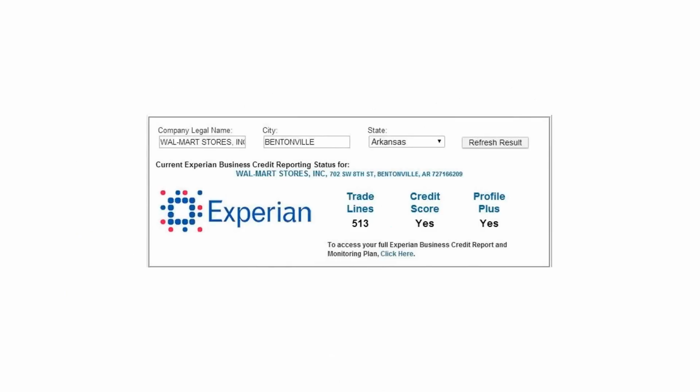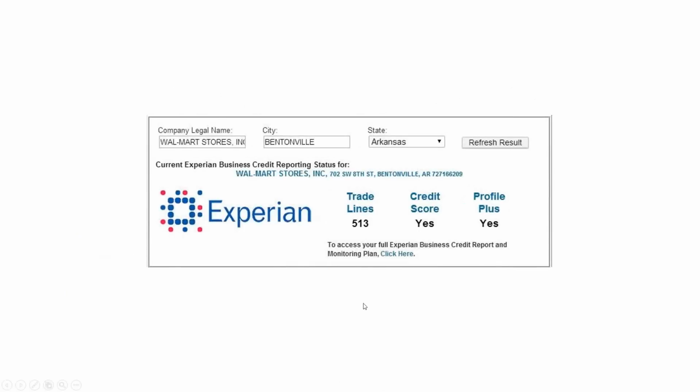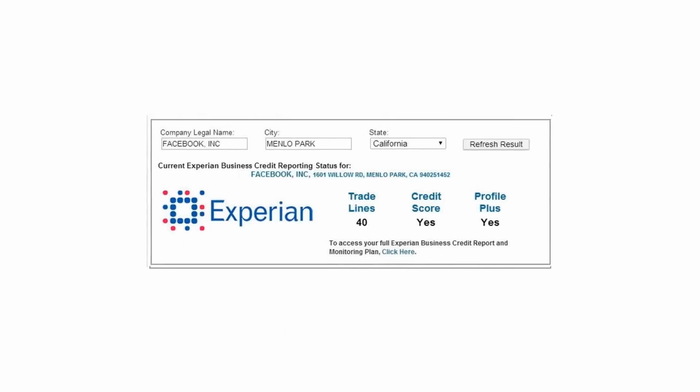Now, if you think about this, Walmart and Apple have been around about the same time. I think there's less than 8 years, maybe less than 5 years between the inception of these two companies. But yet one has 513 trades, one has 138. This is just one company being very good at using other people's money to grow. Microsoft, 131 trade lines. Facebook has been around less than a decade. They have 40 established trade lines. This is why I'm telling you that any company of real success has business credit. It's a requirement. You can't get that big using your own personal credit, your own personal social to keep getting money for your business to grow at this level.